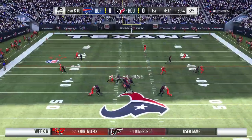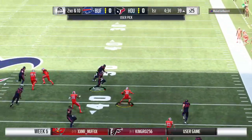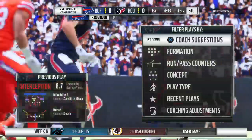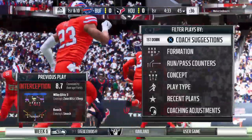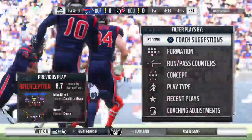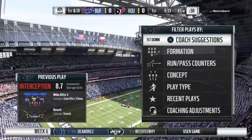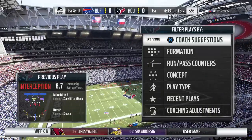Throwing again on 2nd and 10. Watson trying to force it to Hopkins, and it's intercepted. Rashard Robinson with a pick, and he'll bring this all the way up to the 45-yard line. Certainly not how they envisioned ending their opening drive here in the first quarter. Too many ones in this play. First quarter, first drive, first interception thrown. And that last one, that hurts.